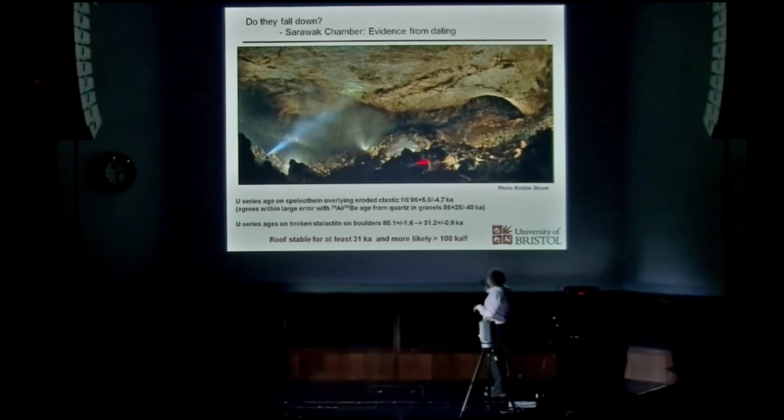So perhaps the roof fell down 31,000 years ago, or the stalagmite fell off the roof, which is much more likely. We can also look at fill, which is on the floor of the chamber here, which has got stalagmites on the top of it, and indeed we can look at quartz in the fill and get cosmogenic ages. And the ages we've got there are of the order of 80 to 90,000 years. So Sarawak Chamber has been standing up virtually as it is for at least 100,000 years.